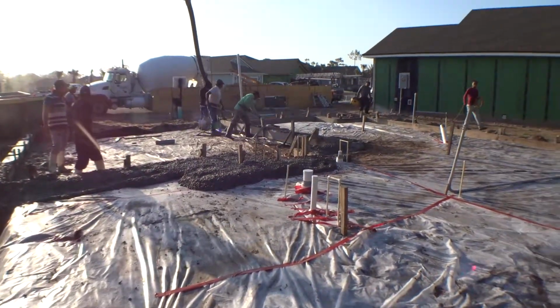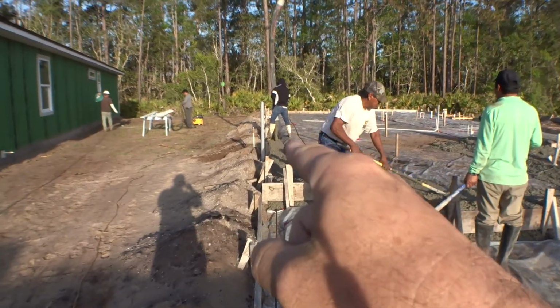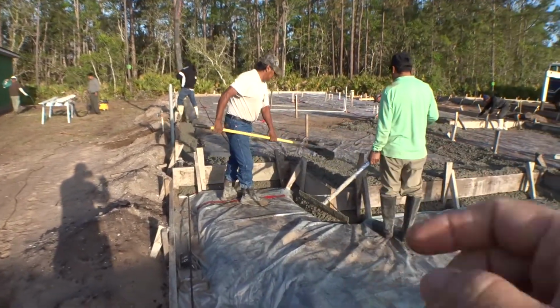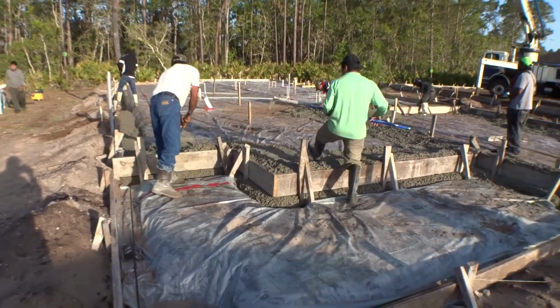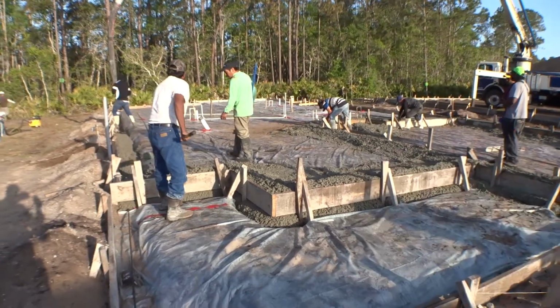So, looking good. Here's a great shot of just about the whole operation. He's pouring the footer over there. These guys are getting it all in there to make sure it's all full. And that guy over there is coming up behind and making sure he trowels it properly.